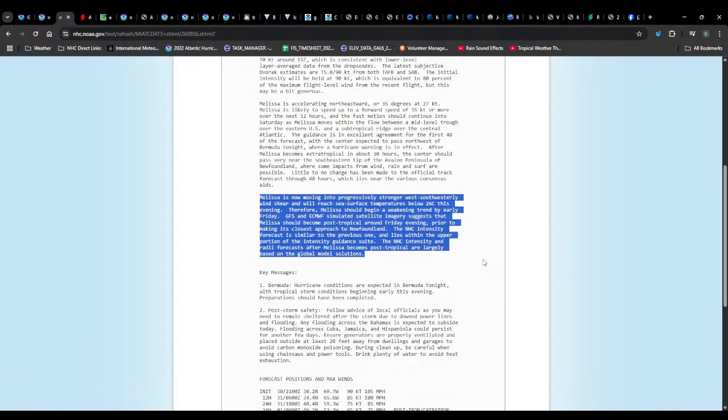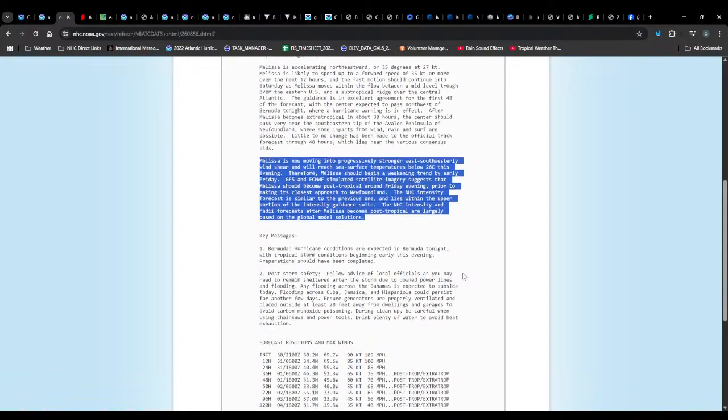GFS and Euro simulated satellite imagery suggests that Melissa should become post-tropical around Friday evening, prior to making its closest approach to Newfoundland. The NHC intensity forecast is similar to the previous one and lies within the upper portion of the intensity guidance suite. The NHC intensity and radii forecast after Melissa becomes post-tropical are largely based on the global model solutions.